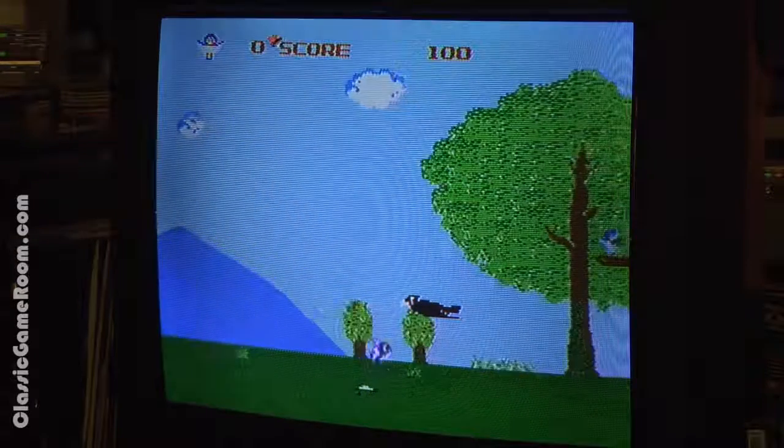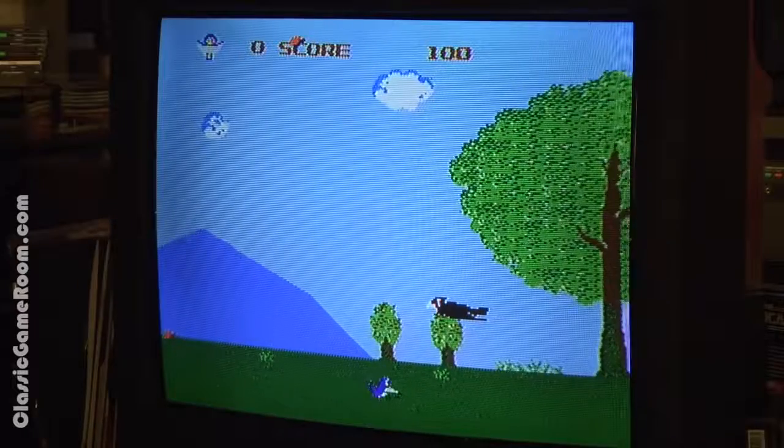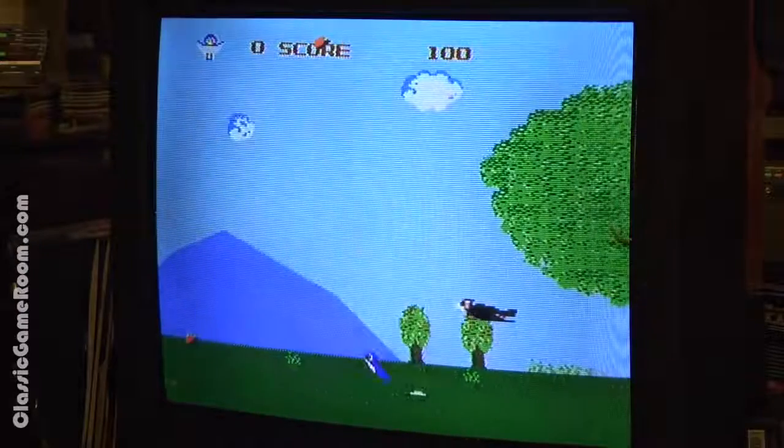Is that a time panda? Naturally, it would be a time panda. They're the worst. How do I shoot that thing with lasers? Die!